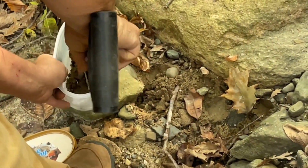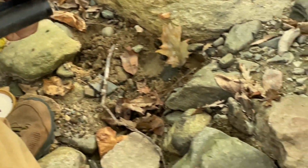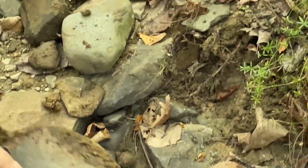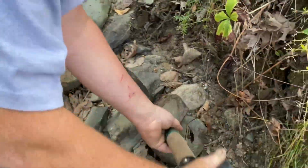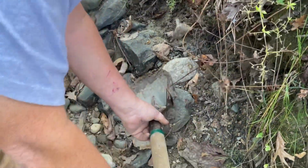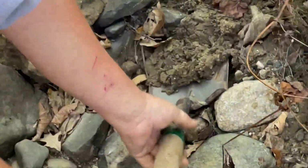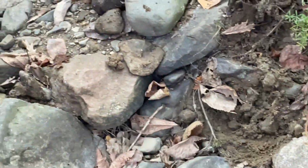Does that seem kind of sandy, gravelly, or just sand? Kind of clay. Sandy clay, kind of loamy. Huh. There you go. That looks like a good pinch point. Yep.